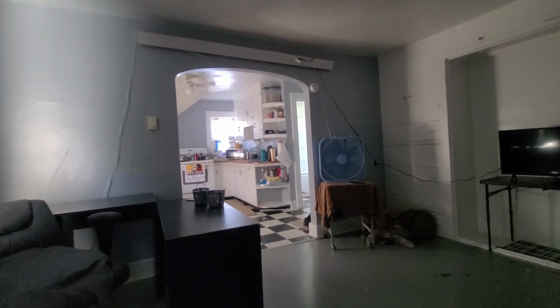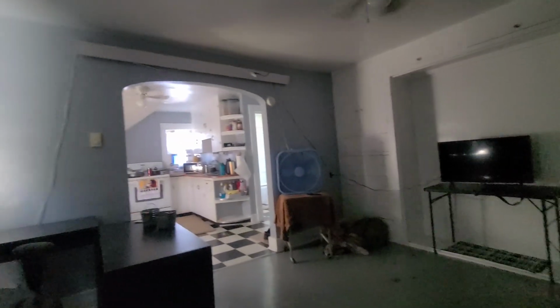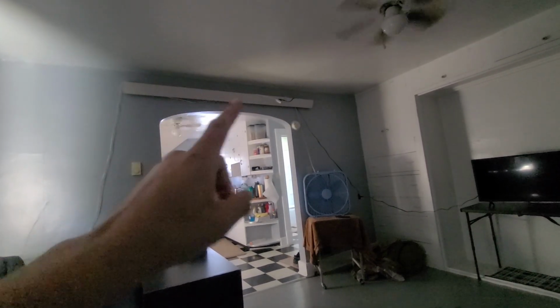But that is the apartment. Pretty much fully stocked. The only thing I'm missing now is a recliner. A nice big manly recliner to go right there. Fall asleep in at times. Probably buy a couple more cords and make that work. This works for now, but that's its own independent heater there.